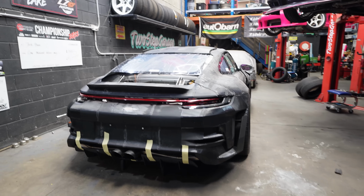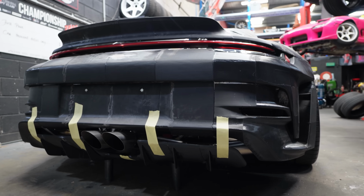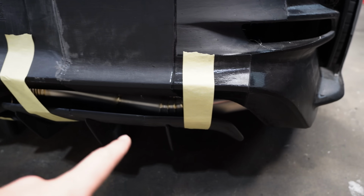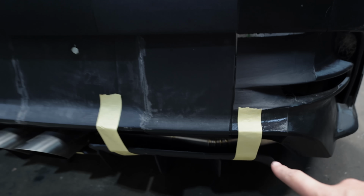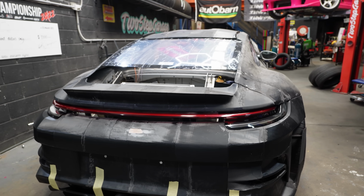Now you're going to have to use your imagination a little bit with the rear diffuser because we've had to use the good old tape to kind of hold it on. But I think we're in a pretty good spot with that. There's a couple of modifications that need to be made because obviously we've got our insane exhaust under there and it's very close currently to the diffuser. Now stock, these do have quite a big gap between the diffuser and the bumper, so we're not too far off there.